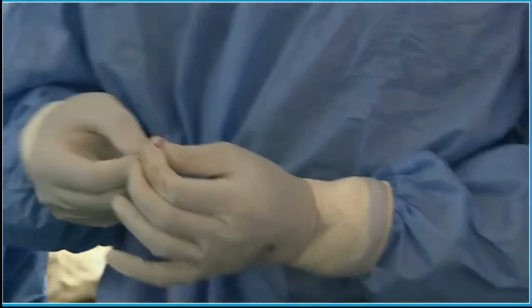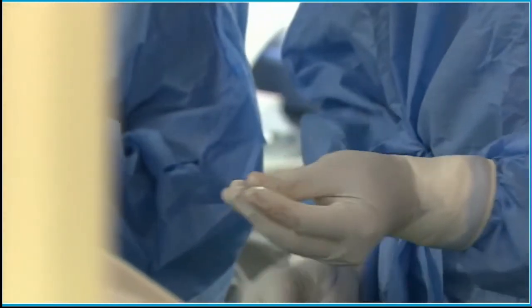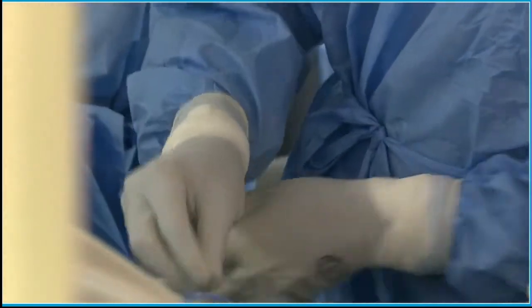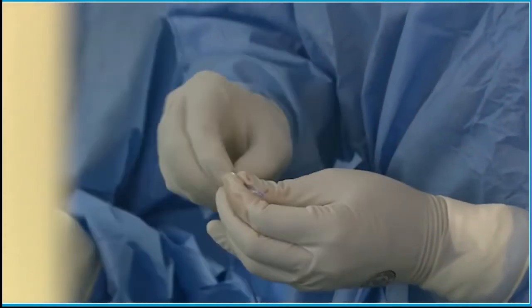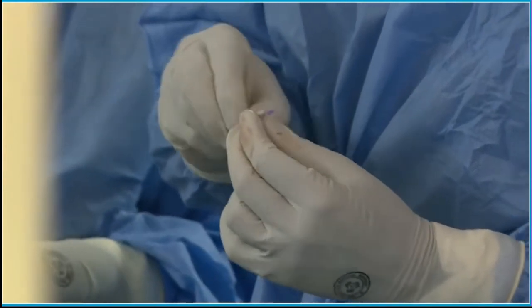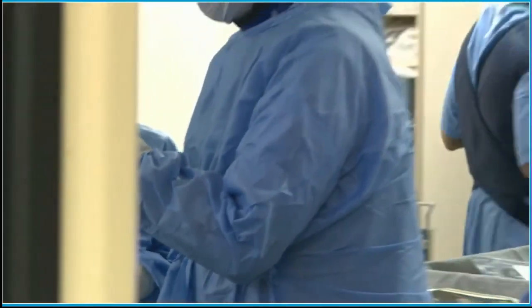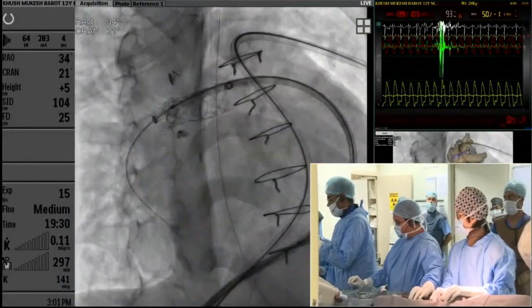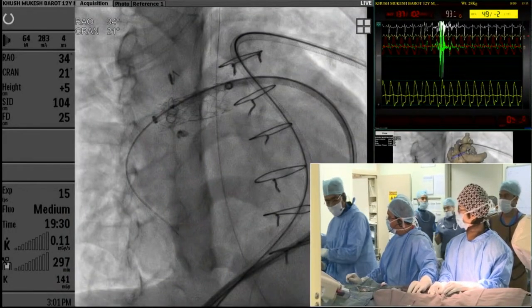Since time is running out, I'm just going to do the same steps again. You are ready with the indeflator? Is it the same length stent or a different length? 28 by 30. What is the length of the stent, Dr. Sushil? Yes, sir. It is also the same 28. Okay, it's the same 28.